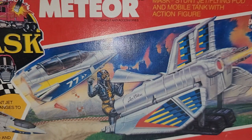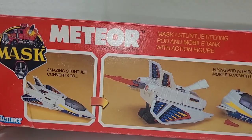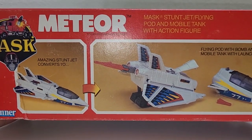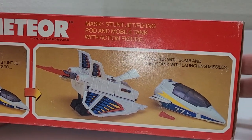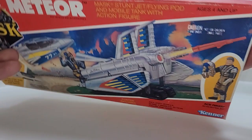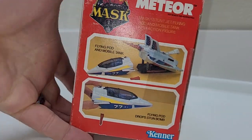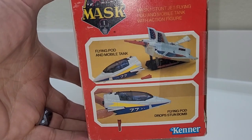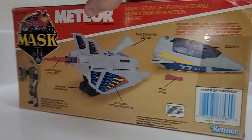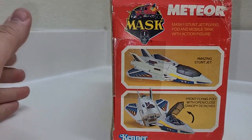It's up to you. So the front of the box, you see this. Top of the box, it says what it is. M.A.S.K. stunt flying pod, mobile tank and action figure. Amazing stunt jet converts to flying pod with bomb and mobile tank with launching missiles. You go to the other side. I guess this would be the left side flap, and it's the same thing. Flying pod and mobile tank. Flying pod drops stun bomb. Flip it around to the right side, and it goes again. Every side is different, which is neat.